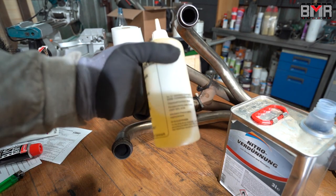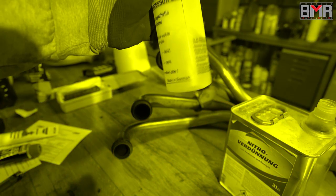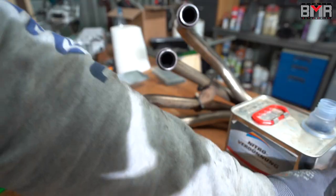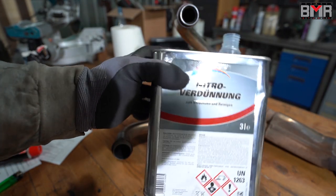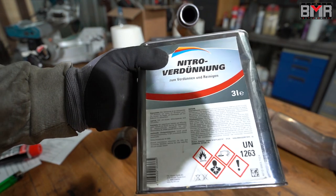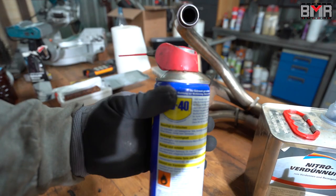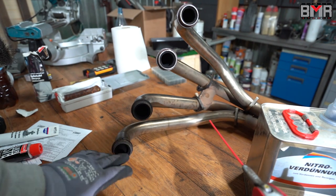This one is normal gasoline, nothing fancy, German one, you know, with the weirdo substance inside. Then I have here a clean nitro diluter, or however it's called in English. The next one, of course, will be WD-40. And the last one I will clean dry.